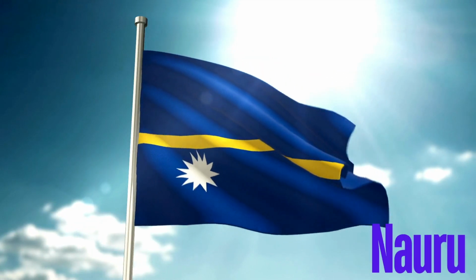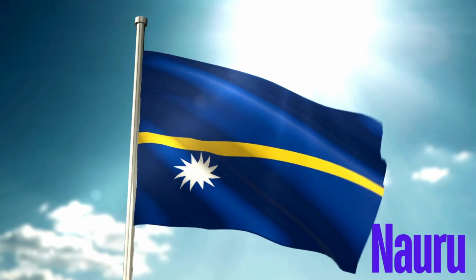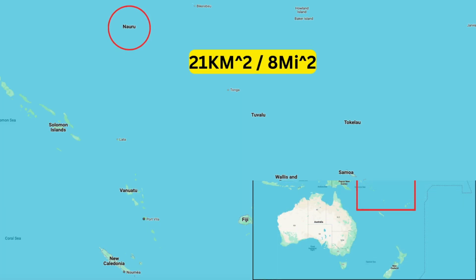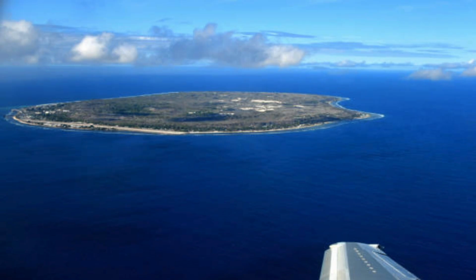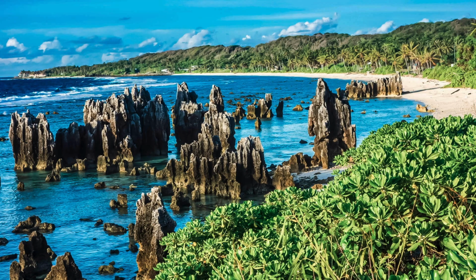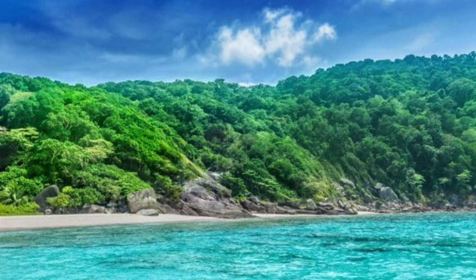3rd spot goes to Nauru, another Pacific Ocean island that looks absolutely stunning. It has an area of just 21 km squared, which is equal to 8 miles squared. Officially, the country doesn't have a capital, but Yaren is seen as the main city, as all administrative offices are located there. It's just 53 kilometers or 33 miles south of the equator, which is also portrayed on their flag as well. The country is home to just 12,600 inhabitants.